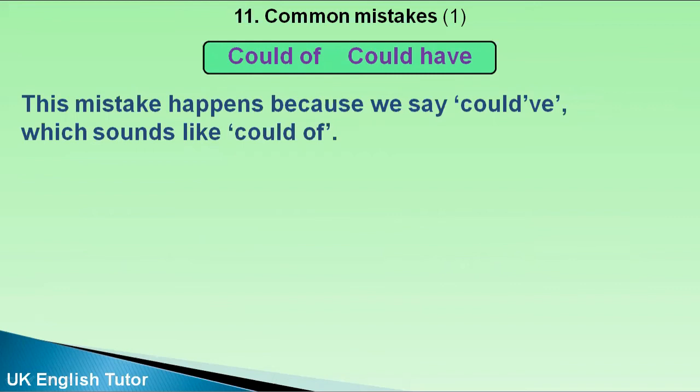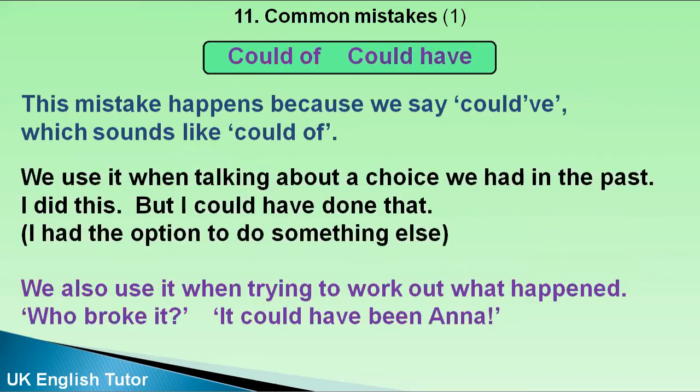This is a structure where you use "could have done something" to talk about a different choice in the past. Like, for example, yesterday I stayed at home and played games all day, but I could have gone out on my bike. I could have stayed at home and eaten cake all day. So it's when you're talking about when there was a choice in the past, could have done something different. There was the choice to do this other thing.